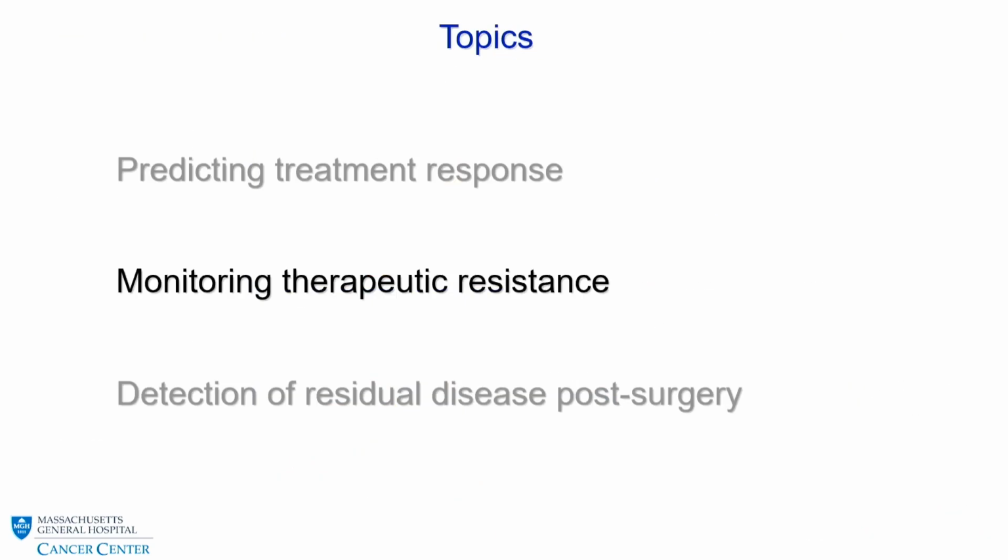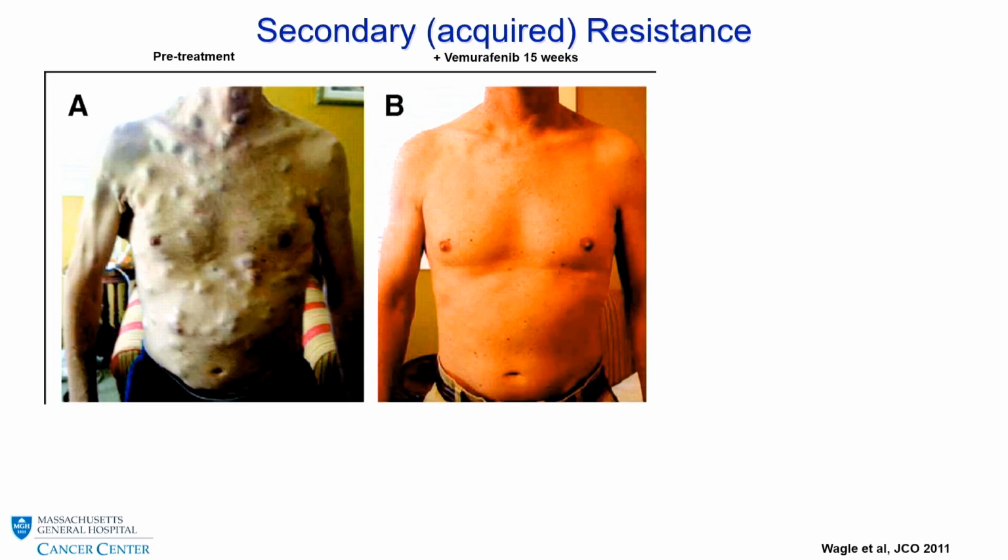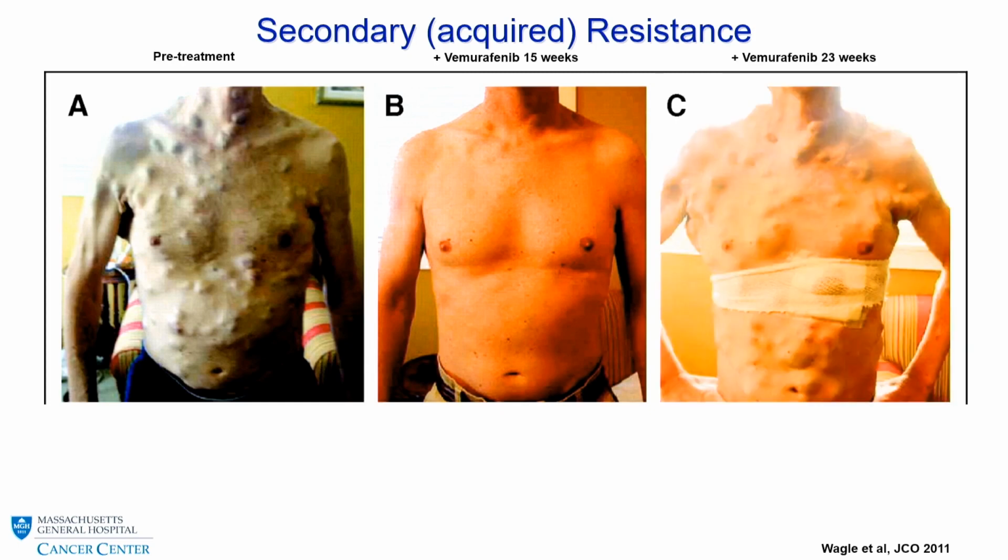Moving on to therapeutic resistance, unfortunately, while we have many exciting emerging therapies, one of the biggest challenges we face is that even after very striking responses, almost all patients, whether it's cytotoxic therapy, targeted therapy, or even immunotherapy, often move on to have a very rapid and robust recurrence of their tumor.